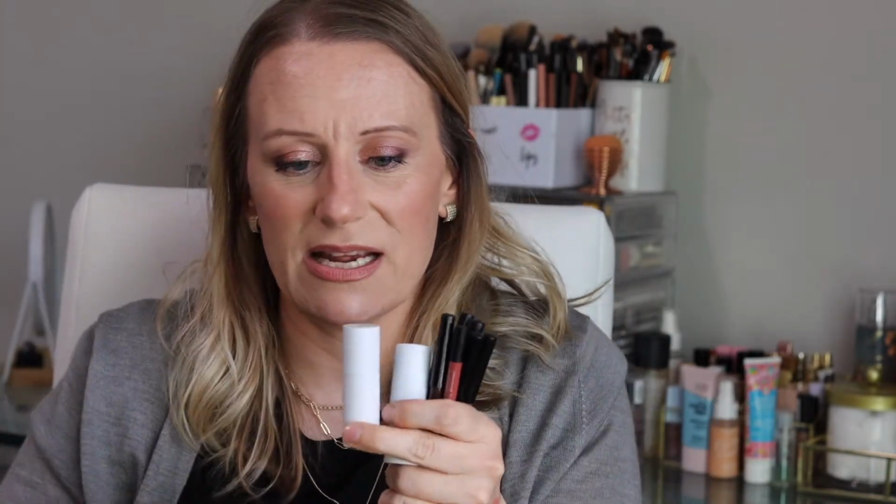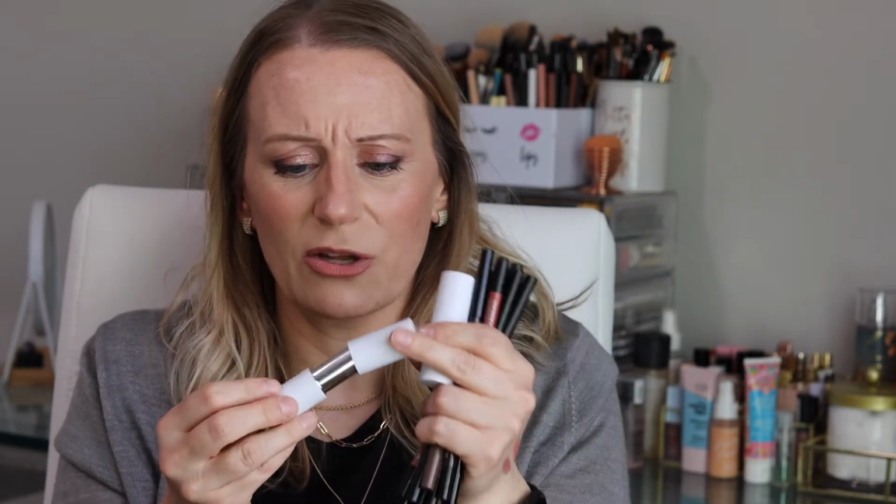All right, so lip products. I got two of the Makeup by Mario. I love these lipsticks. I don't know what it is, but I just love his formula, and I love the packaging. It is so sleek and clean and high quality. Oh my God, I don't know. And then the little magnetic.